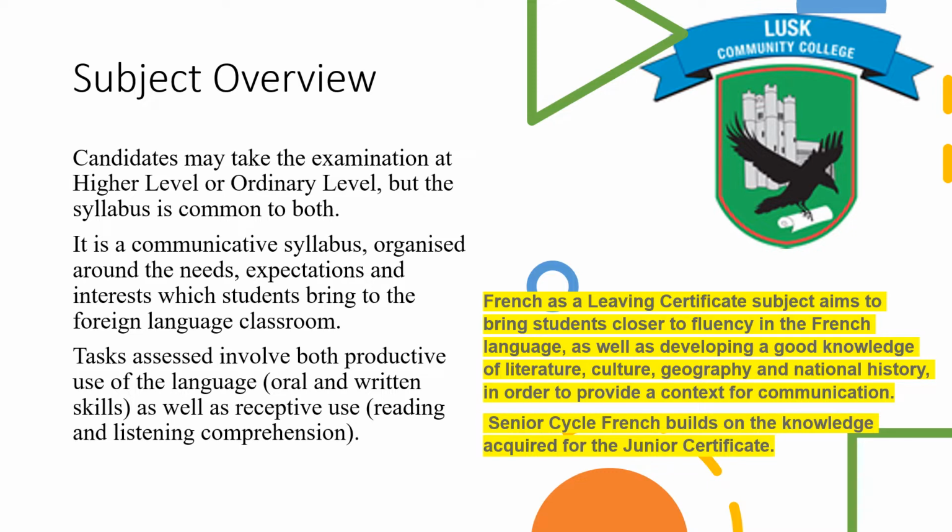The syllabus is common to both, which means that we will follow both of them at the same time. It is a communicative syllabus organised around the needs, expectations and interests which students bring to the foreign language classroom. Tasks assessed involve both productive use of language, the oral and written skills, as well as receptive use, which is reading and listening comprehension. French as a Leaving Certificate subject aims to bring students closer to fluency in the French language, as well as developing a good knowledge of literature, culture, geography and national history in order to provide a context for communication. Senior Cycle French builds on the knowledge acquired for the Junior Certificate.